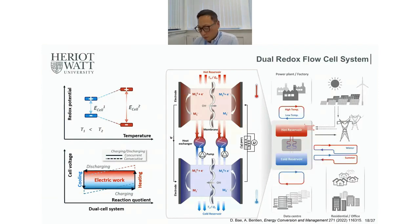Also, this system can be used for other industrial applications. For example, the factory, by absorbing the waste heat from their chimney, or data center, instead of cooling by a ventilating system, we can just make the flow of the cold electrolyte to heat up the electrolyte, and this heated up electrolyte can be used at the hot cell for electricity generation.